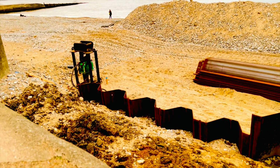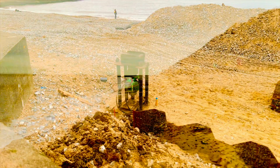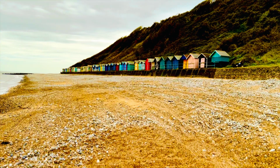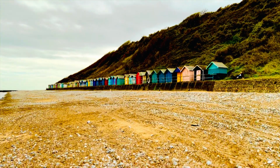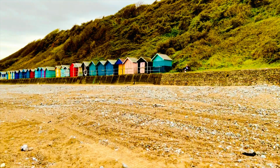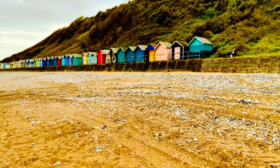Should be pretty strong. So we're a bit further down past all the work. We're working our way along. Got a nice big row of beach huts and stuff here. Don't think I can get back up onto the prom now, unless I can find some steps. That's a nice shot from down here anyway.